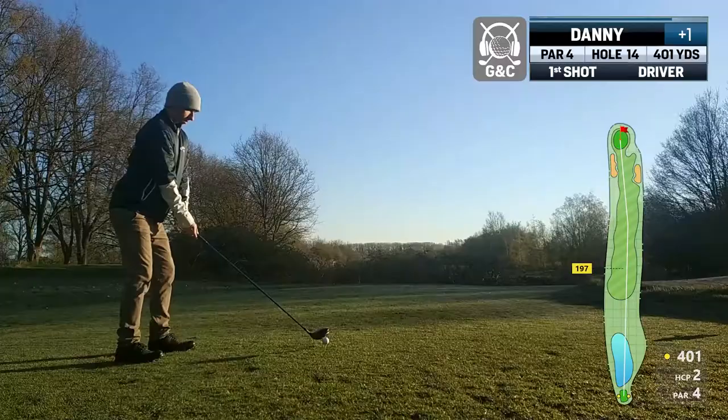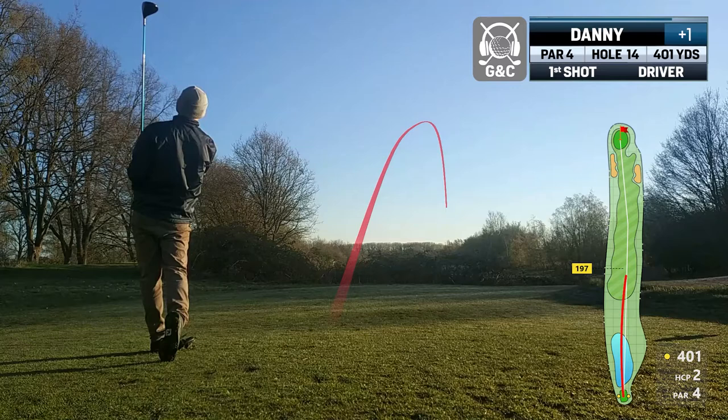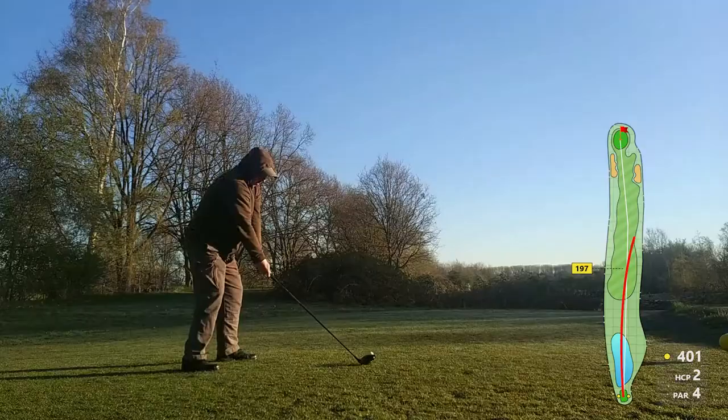I'm thinking to myself, do what you did on hole 12, which was thinking of the movement. For me, it's the concept of pull and rotate through the swing. Which is another way of saying, I don't want to swing with my arms, I want to swing with my core.